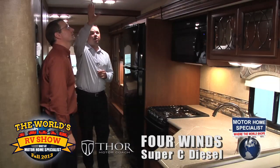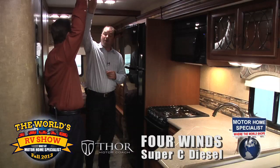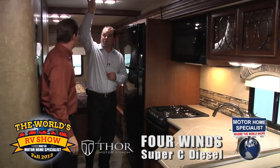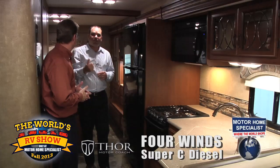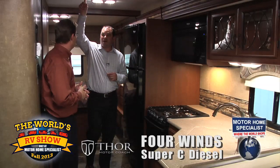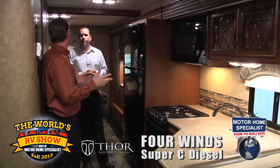One thing you'll notice too, nice high ceilings, 82 inch ceilings. Oh, these are soft touch. They are soft touch. Yes. We've upgraded it to the soft touch, which gives it a nice warm comfort feel to it. But a big thing is an extra insulation factor. Absolutely. And it's a noise reducer. Without doubt. And of course, it's much easier to keep clean as well.